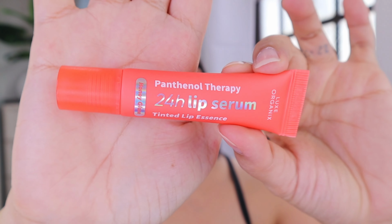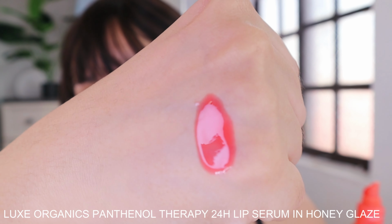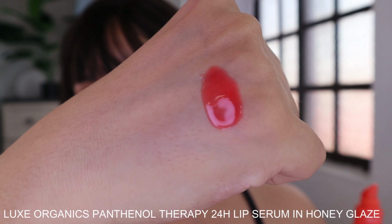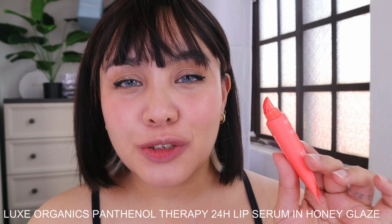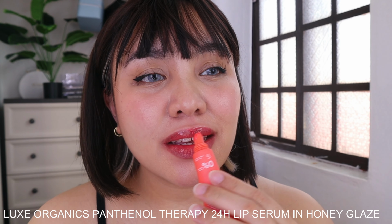First shade natin is called Honey Glaze. And, guys, it's a very thick, jelly, liquidy, serum-y. Kaya ito ang favorite kong gamitin at night as an overnight lip care more than as a daytime lip care kasi mas serum siya. It's like a lip gloss.